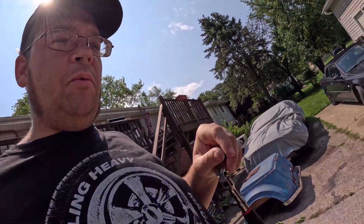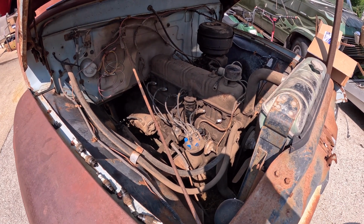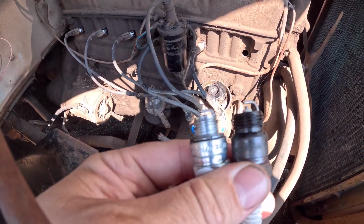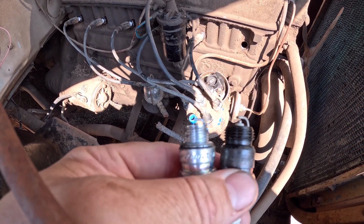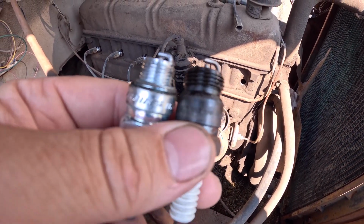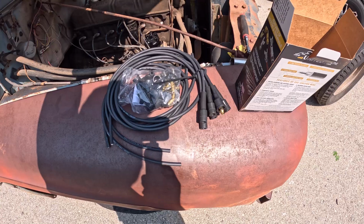My son's at a birthday party right now, so I'm going to get all the stuff swapped out so I can try to get it done before I have to go pick him up. And always an issue, Rock Auto sent me the wrong spark plugs. I don't know if you could tell, but the threaded part is too narrow. Always something, man. Always something.